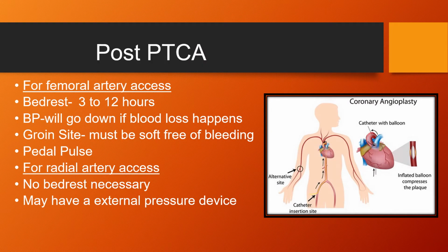After a heart cath or after a PTCA, if the patient has a femoral artery access, they're going to need to be on bed rest from 3 to 12 hours depending on the type of closure device. Blood pressure is monitored closely. If it goes down, that probably means blood loss is happening somewhere, so it's an important key factor. Also, the groin site must be soft and free of bleeding.